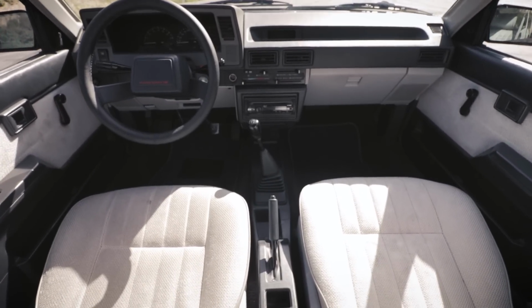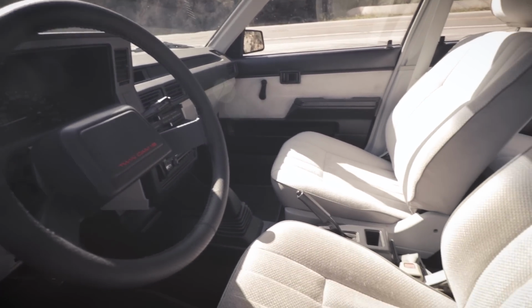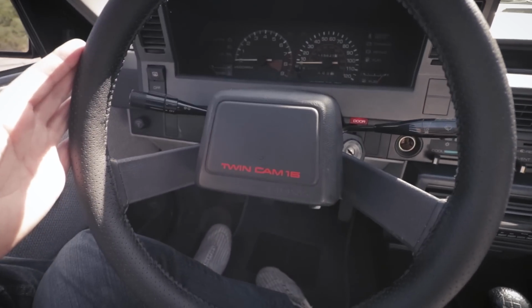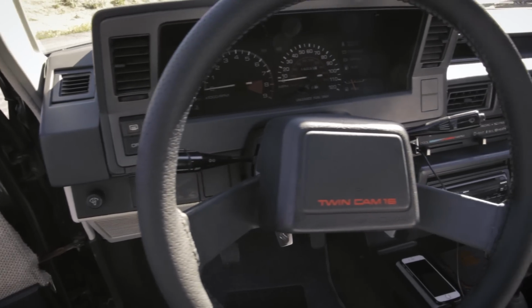The interior of this car is decidedly utilitarian, but it's actually quite a bit nicer than a lot of the economy car interiors of the 1980s. The car came with a leather-wrapped steering wheel, but it had seen better days, so I sewed on this cover. Only $8 from Amazon. It took a couple hours to sew on, but it looks pretty good.